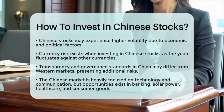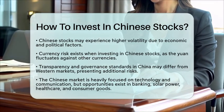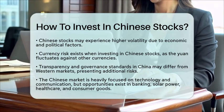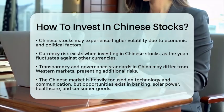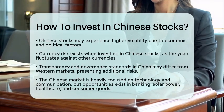Finally, be mindful of sector concentration. The Chinese market is heavily weighted toward technology and communication sectors, but there are also significant opportunities in banking, solar power, healthcare, and consumer goods.